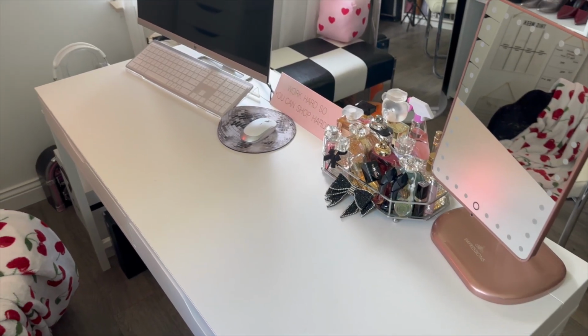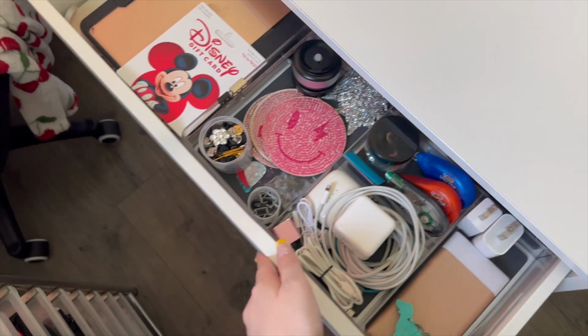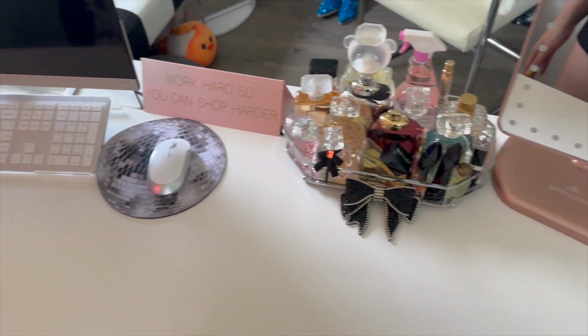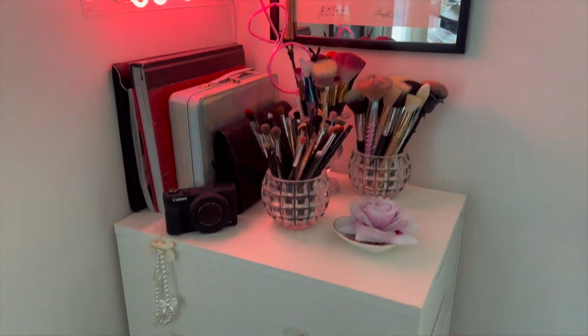Here is the final overview. So obviously we did the cleaning of the desk. This is what this drawer is looking like. This drawer is exactly the same. I just cleaned it up a little bit, so nothing has changed. Wiped down perfume bottles and my mirror, and then we've got this area, makeup brushes. You've seen all of the drawers.